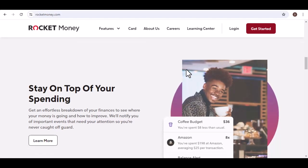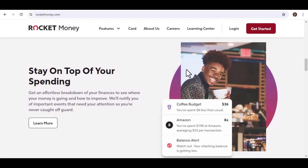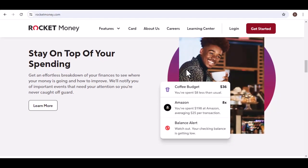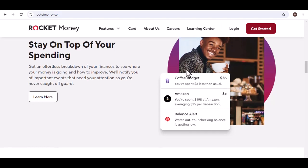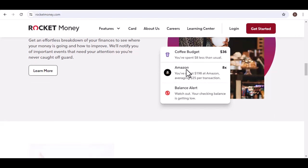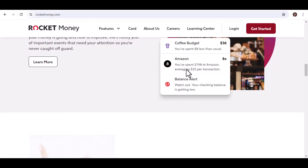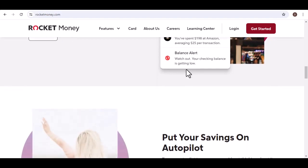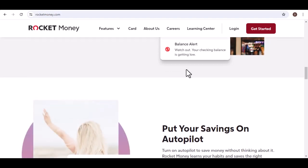Free versus premium, unveiling the costs. Rocket Money offers a freemium model. The free tier lets you track your spending and get a basic budget setup. However, the real magic, features like subscription cancellation and bill negotiation, lie behind a paywall. There are 2 premium tiers, with different price points depending on your needs.